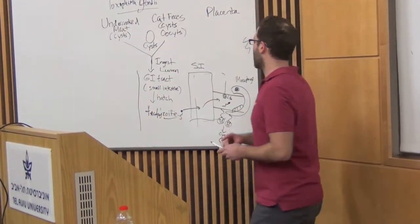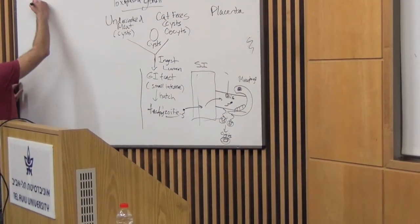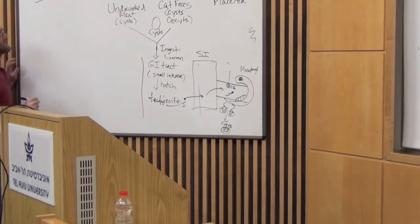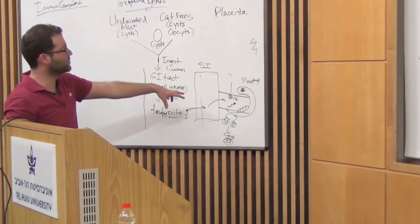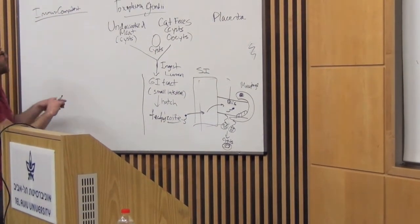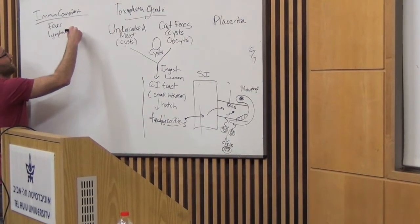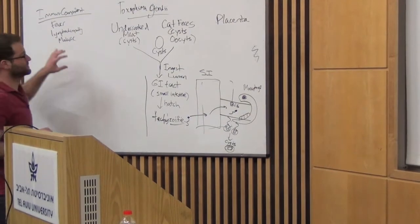If you're immune competent, that means your immune system is fine. When you generate an attack with your macrophages, you're just going to get fever, lymphadenopathy, and malaise. But this is initial. This is when you first get infected, then all this goes away and everything goes quiet.